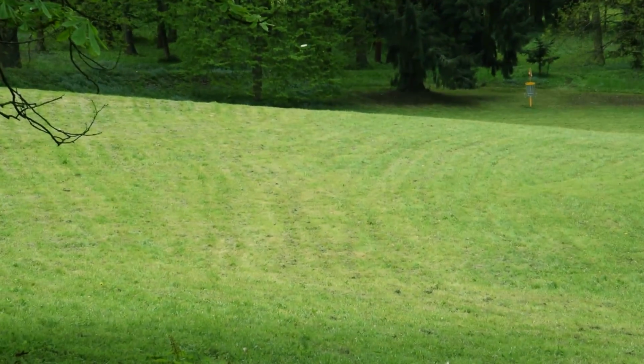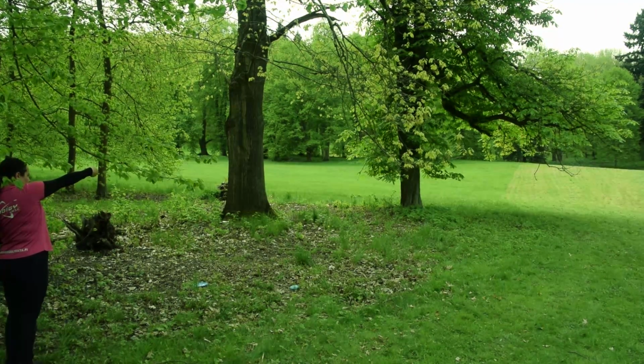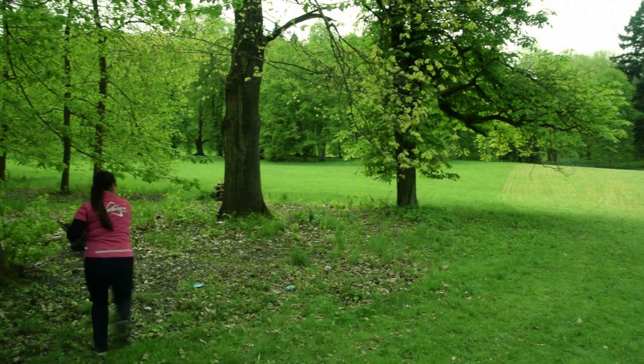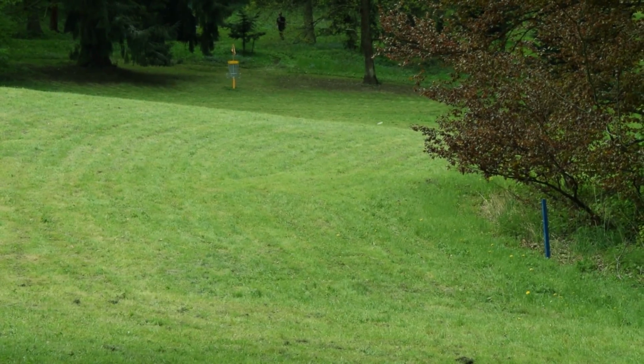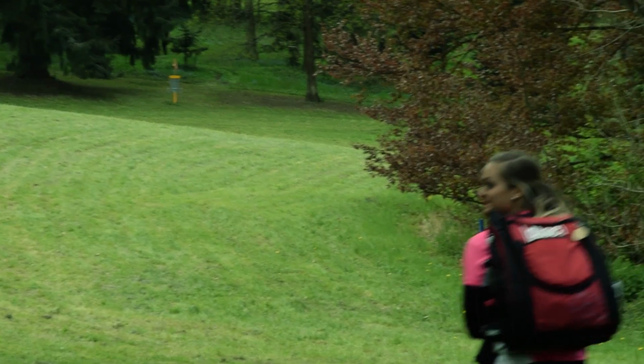Good reach back by Kristin, trying to crest the hill, and does. The long thrower off the tee. Yeah. Good to see you in a prime position here. Got one branch off the tree to navigate. Throw it low. Yeah, it was pretty low ceiling, so I just threw something understable on hyzer so it could pop up and just keep going. Excellent adjustment there.